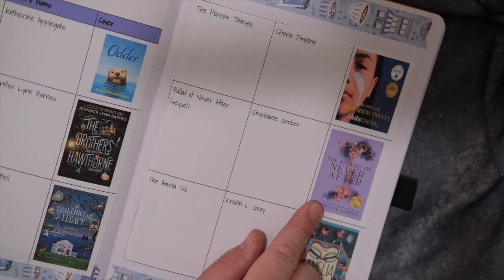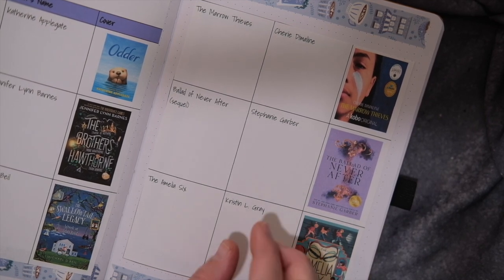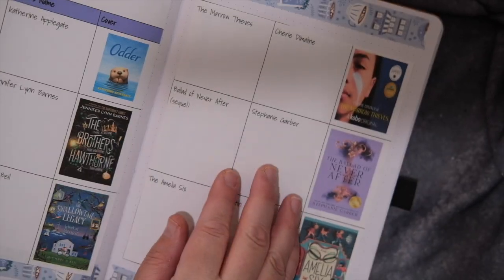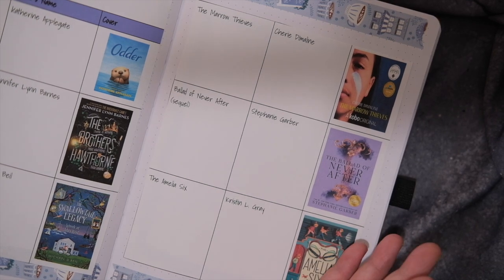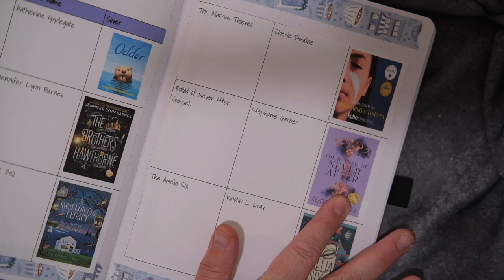The Ballad of Never After is a continuation of the spin-off series from Caraval. So she did Caraval by Stephanie Garber as author, and then she took the character of Jax and created a spin-off series, and this is the second one in that one, I believe.